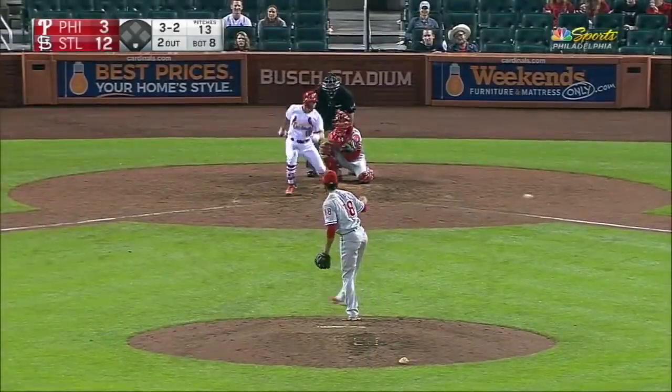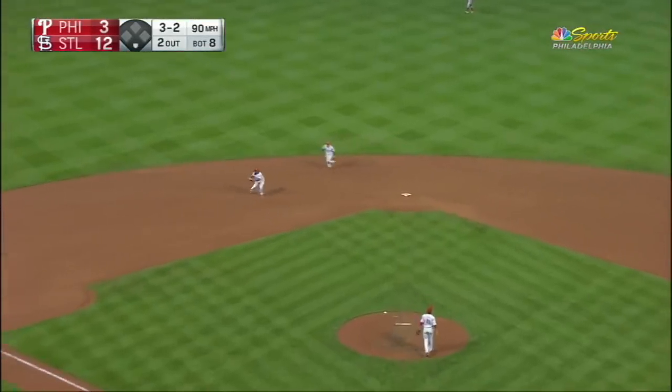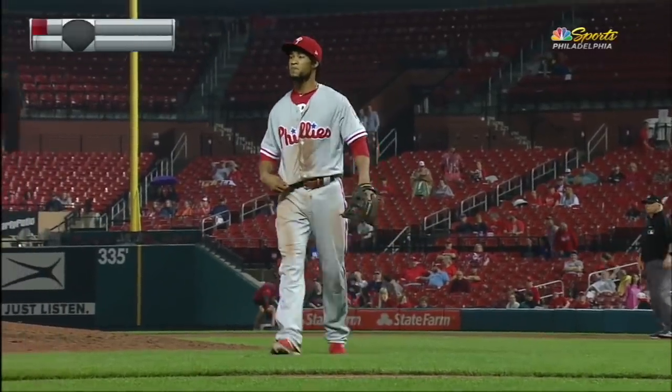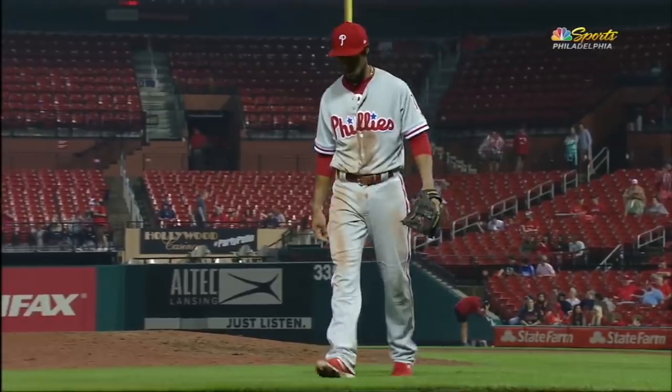Dirt all over his uniform. Usually the best player on the field is your shortstop and your pitcher, and he throws a 1-2-3 inning to get the fills out of the bottom of the eighth inning.